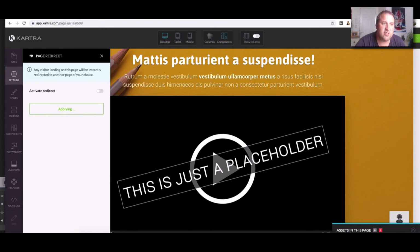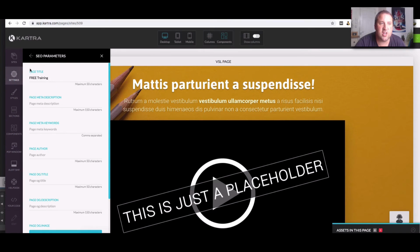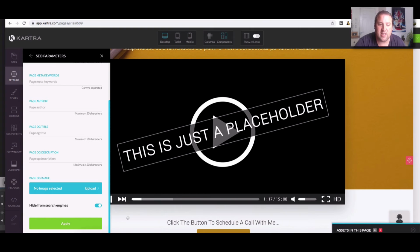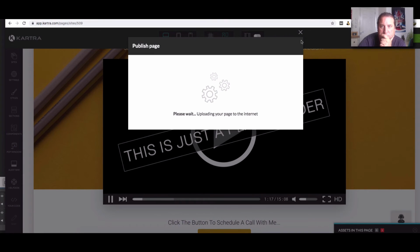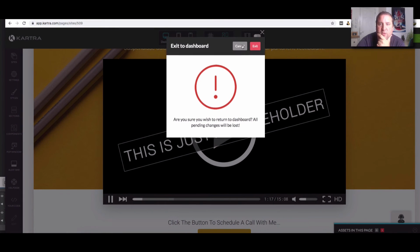So we'll click apply just to make sure that's done. I'm obviously talking you through those, but on each one of the pages, all I'm going to do is change the title. That's the only thing I'm going to do on the rest of them, and add in the help desk, and then we should be good to go. So we're just going to go publish live. And then we're going to return to dashboard.